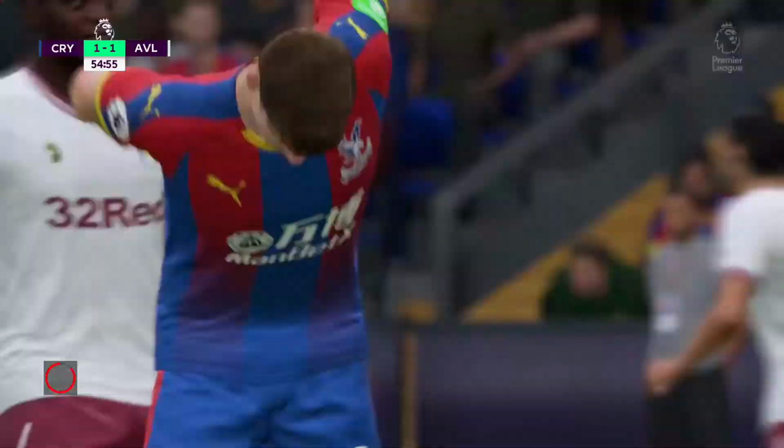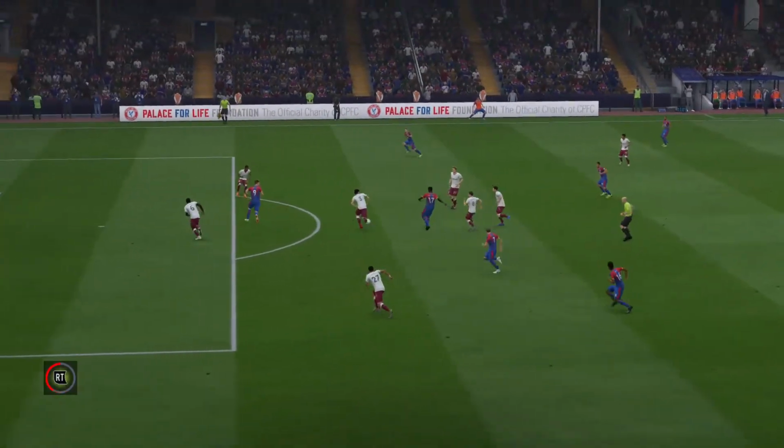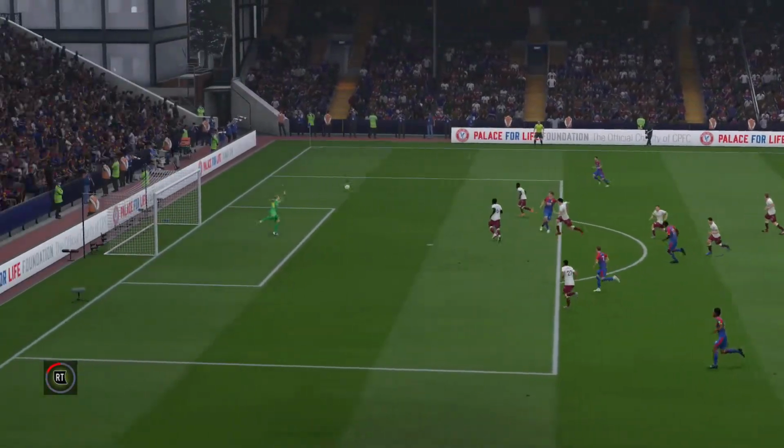Nice effort there on goal by Crystal Palace. Just managed to get some space, gets the shot away, but can't get it on target.